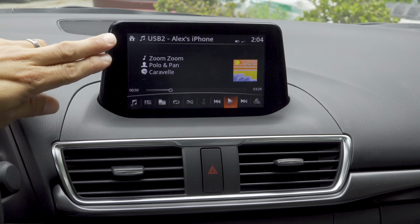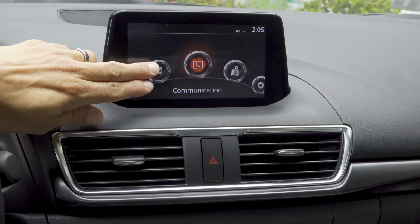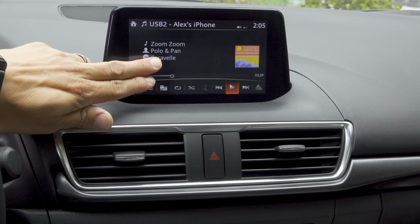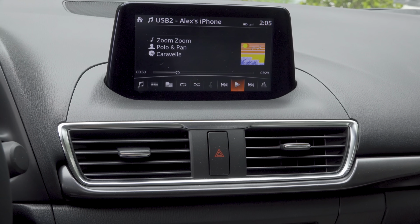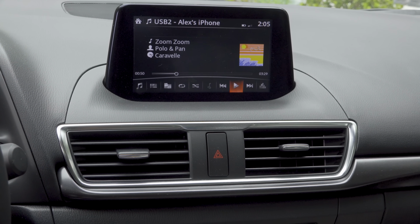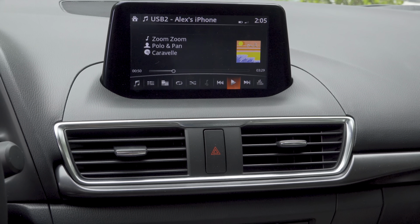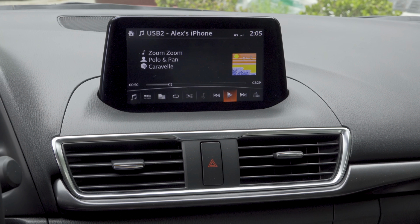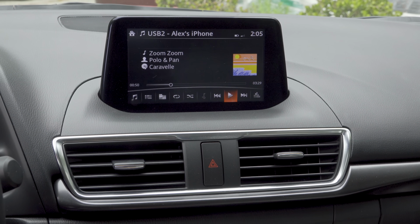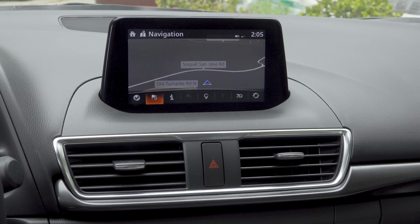In the center of the dashboard, we find Mazda's touchscreen infotainment system. This has been used in a variety of different Mazda models for some time. It's controlled either by the touchscreen as long as you're stopped, or by a rotary controller in the center of the dashboard when you're moving. Although Mazda has promised us Apple CarPlay and Android Auto integration, we have yet to see it in this system. That said, we do have a well-designed media interface, whether you're connecting via Bluetooth or a USB cable, and the system features factory navigation integration right there as well.